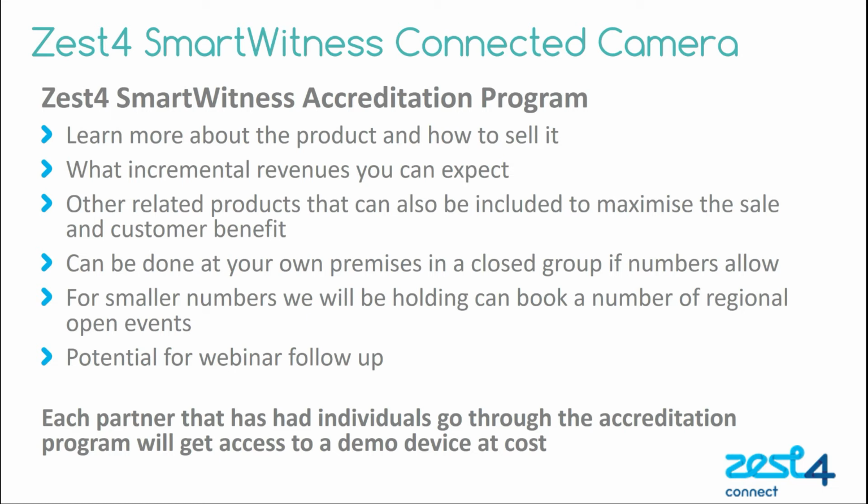Everyone that's completed the program will be given a login to the demo site, so you'll be able to fully demonstrate the benefits of the solution. You'll have access to both pre and post-sale support from Zest4 and SmartWitness to help you maximize your sales and promotions of the product. You'll also have the chance to take a demo device in one of your own vehicles that you can really get to understand and show the real benefits of the solution.